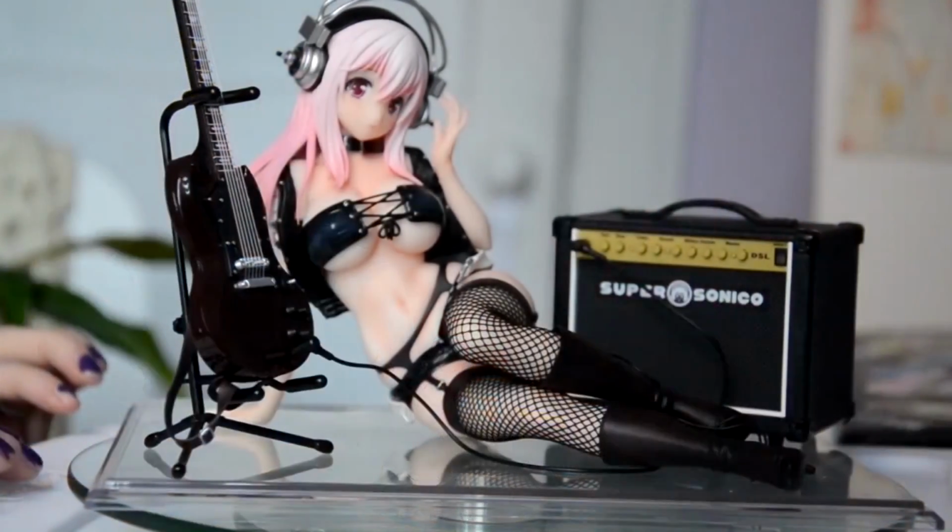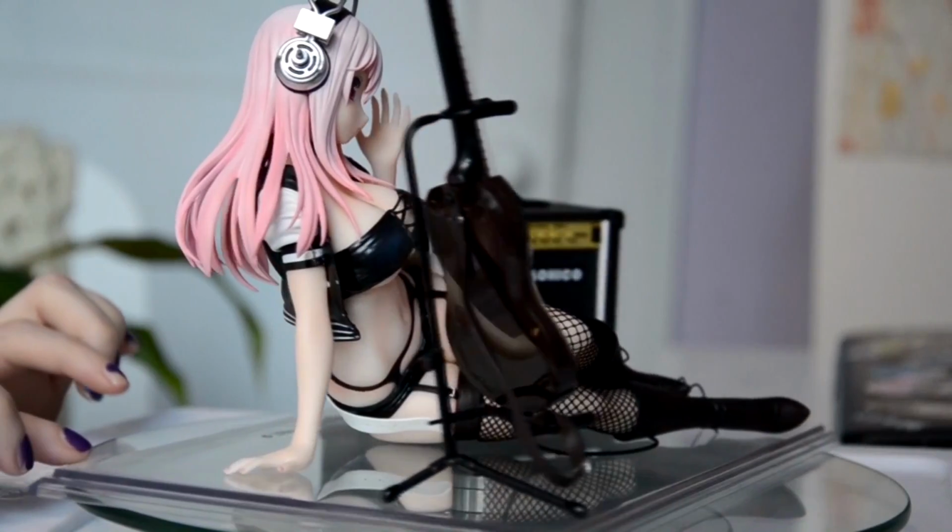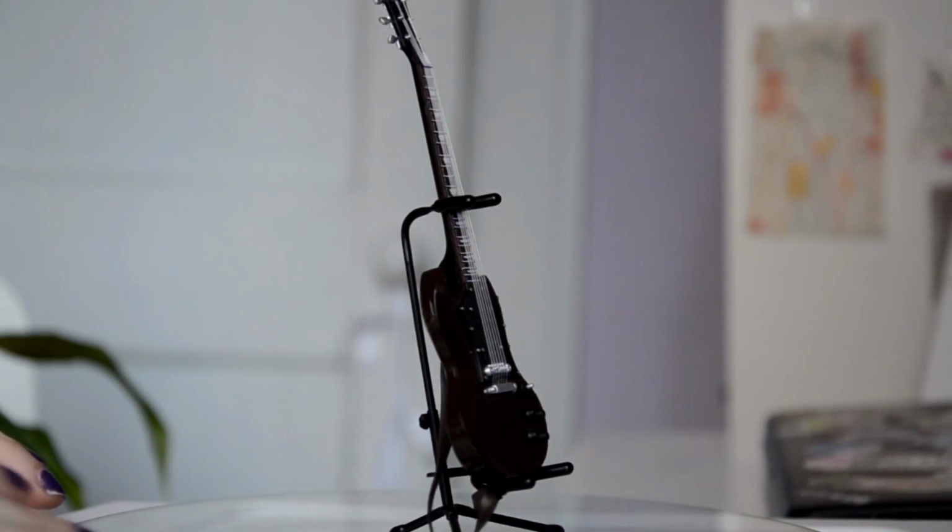And whenever I look at this figure though, I'm like, oh no, she totally deserves this because she's got so many details. Just the strings on that thing are real. The wire that connects the guitar to the amplifier, which is a great little addition. And when you look at it closely, even that thing has detail.